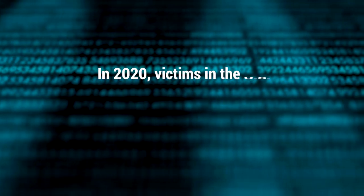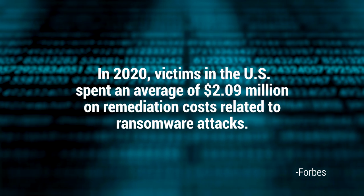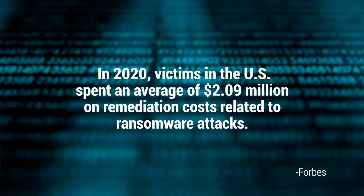The severity of ransomware attacks is becoming worse as attacks become more targeted and attackers cast wider nets. In 2020, victims in the U.S. spent an average of $2.09 million on remediation costs related to ransomware attacks. And that's only the financial loss. It's not a matter of if your customers get hit with a ransomware attack, but when. Do they have the right tools to not only defend themselves against an attack, but save their critical data from being lost? That's what we'll be discussing today.